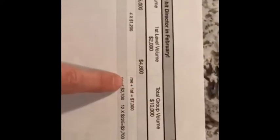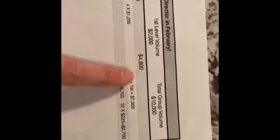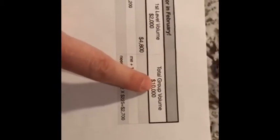Now total group volume, you have to have 10,000. Remember, I sold 2,500, and my first level sold 4,800. So together that's 7,300. Now with the rest of my team, we have to figure out how to make up the 10,000. This is where you're going to get creative, and you're doing this all throughout the month. You should be checking your numbers, seeing where everybody's at and where you're at. So we're going to need to get creative. We need 2,700 to hit that.